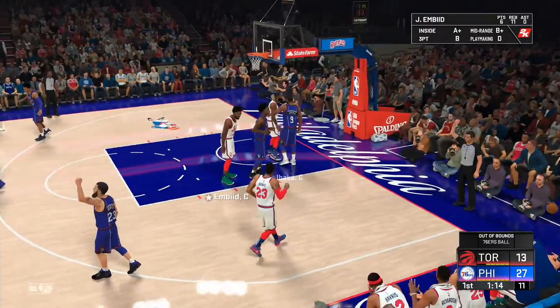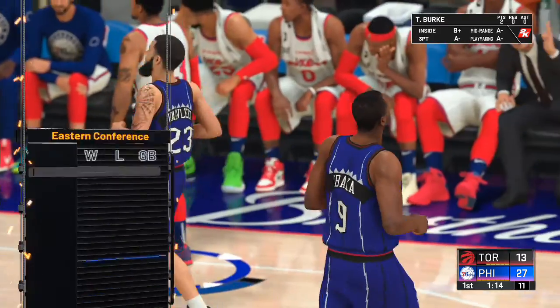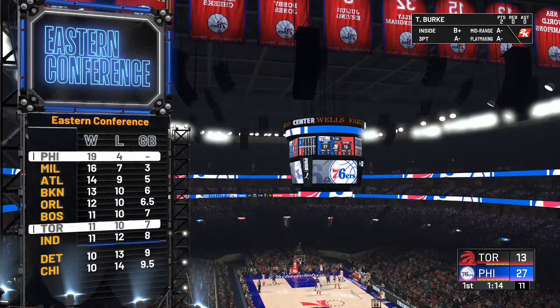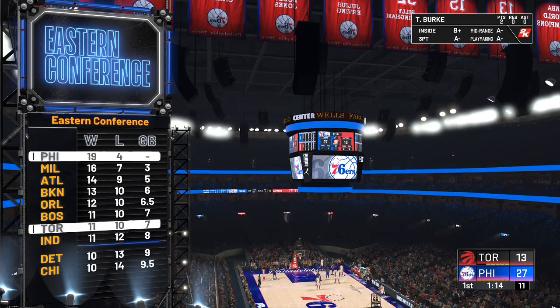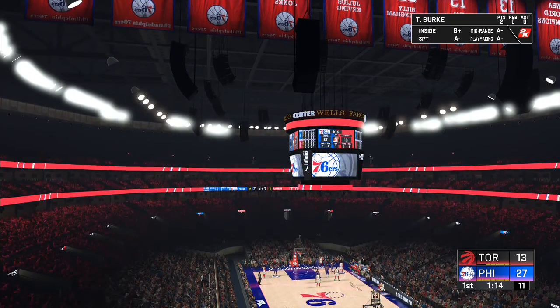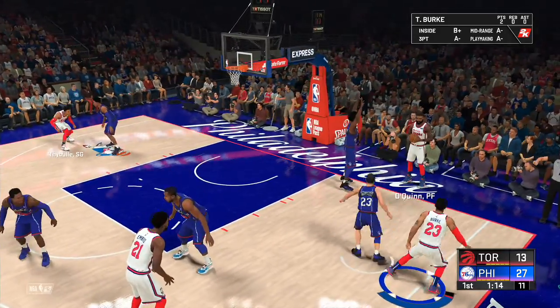And the ball travels out of bounds. It was last touched by Ibaka. Now we get a chance to check out the standings out east. Already we are in December. You take a look at the 76ers. They hold the first place spot in the conference, just right where they want to be. They've got momentum. And of course Toronto, 7 games back.